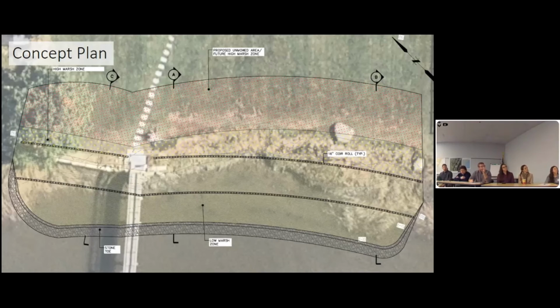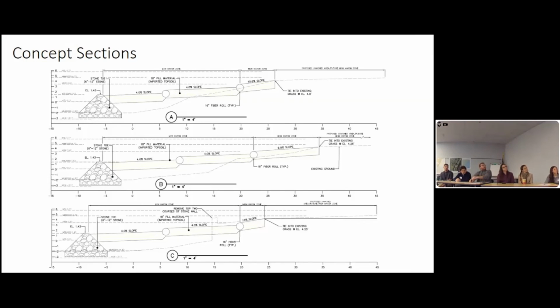And that's more of the design. You can actually specifically see where the different elevation breaks are, where we put the corridor logs, and also different areas between high and low marsh, as well as the unmowed high marsh transition area. And then to set our toe, we used the 2050 to 2030 mean tide elevation to set the actual elevation of our stone toe, and built off of that to tie into the existing elevations that we had at our site.